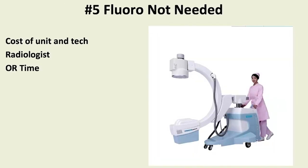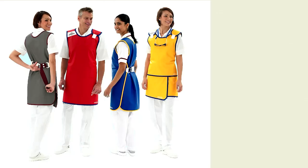We don't use fluoro. We don't have to pay for fluoro units. We don't have to have radiologists read x-rays that we can read ourselves, and we don't have to waste the time bringing the machine in and out. Definitely not. Also, I would not want to wear an x-ray jacket, as attractive as these are. I would not want to wear an x-ray jacket 5 minutes, much less 35 minutes or 45 or an hour. Don't want to do it.